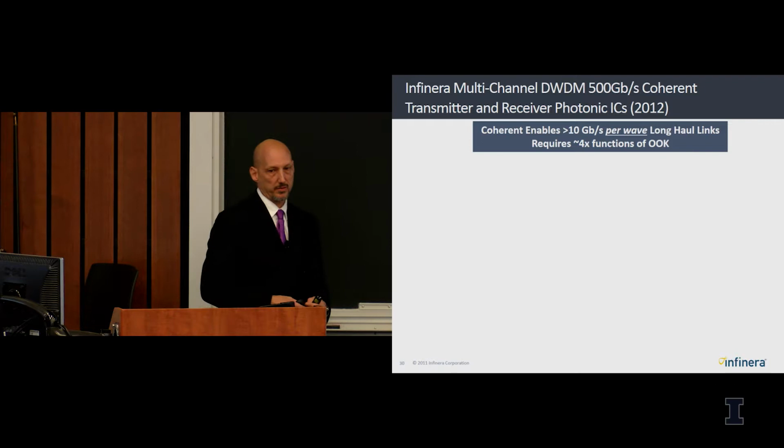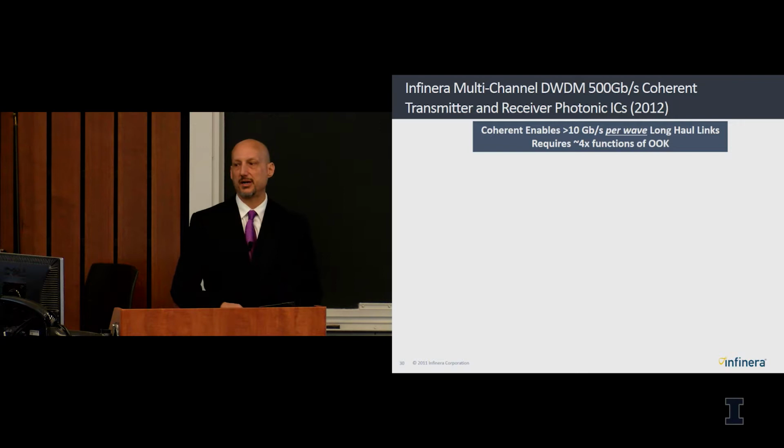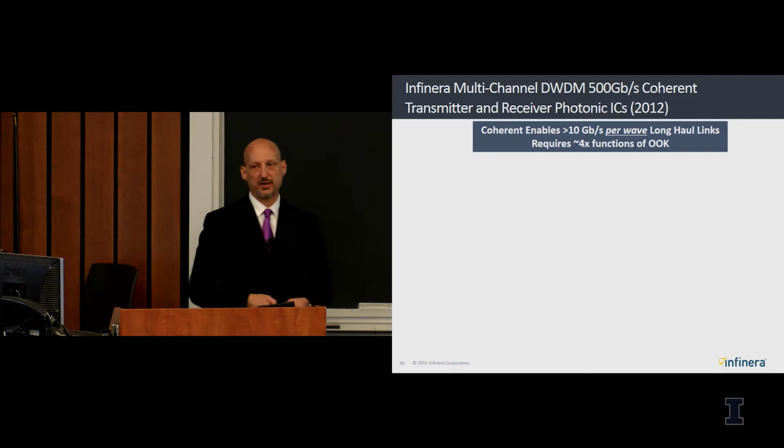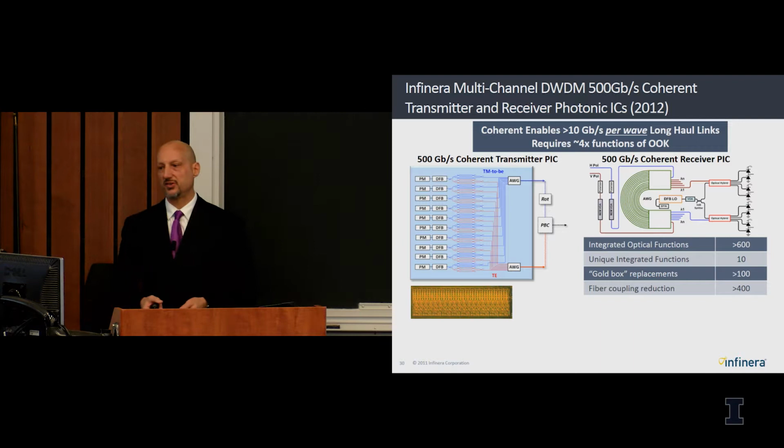The demand for bandwidth drove a need to go beyond 10 gigabits per second. To do that, the industry moved from on-off keying to coherent modulation. However, one of the problems with coherent modulation is that it takes 4 times the number of functions as on-off keying. So that makes photonic integration a natural home for coherent modulation. And with that, at Infinera, we developed 500 gigabit per second coherent transmitters and receivers.